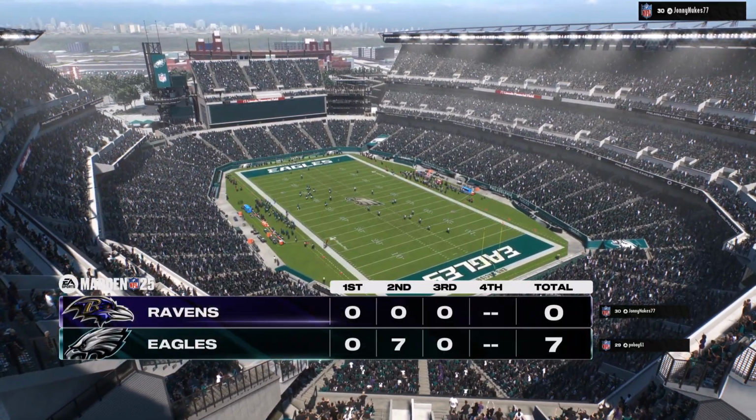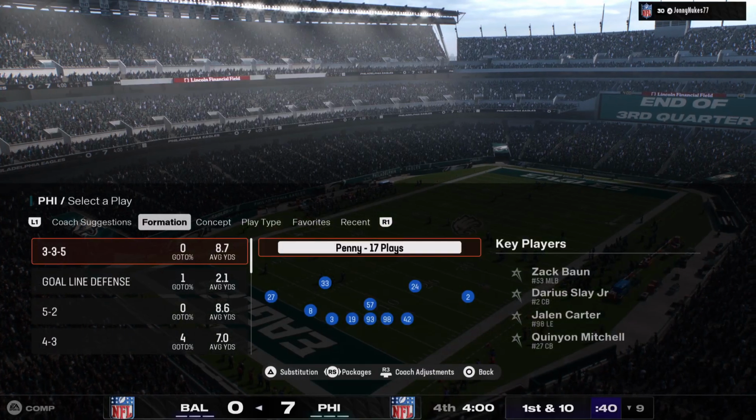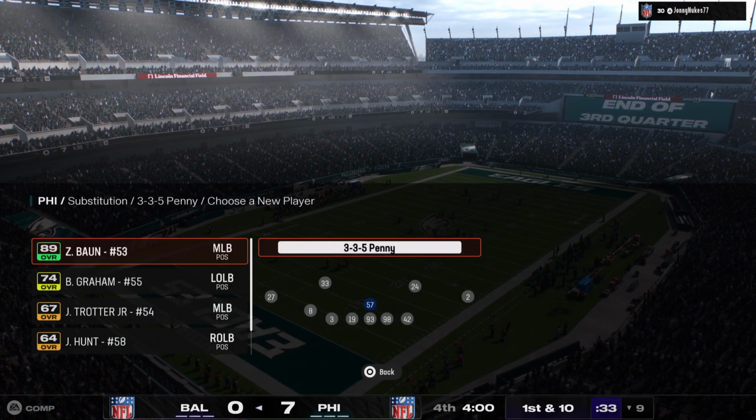You're watching the NFL on EA Sports. And welcome back. We are in the city of brotherly love, Philadelphia. It's the Ravens with possession of the football, but trailing on the big board as we get set for the fourth.